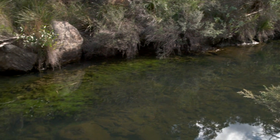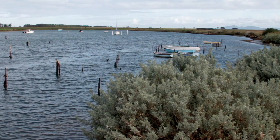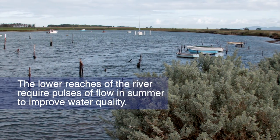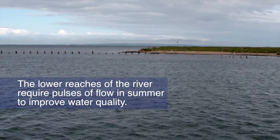So, how do we know what water the animals and plants need to stay healthy? Environmental flows are about releasing water at the right time and the right rate to try and reinstate some of the natural processes that get lost when a river becomes highly regulated. For example, the lower reaches of the river often require pulses of flow in summer to improve water quality that supports the aquatic food web.